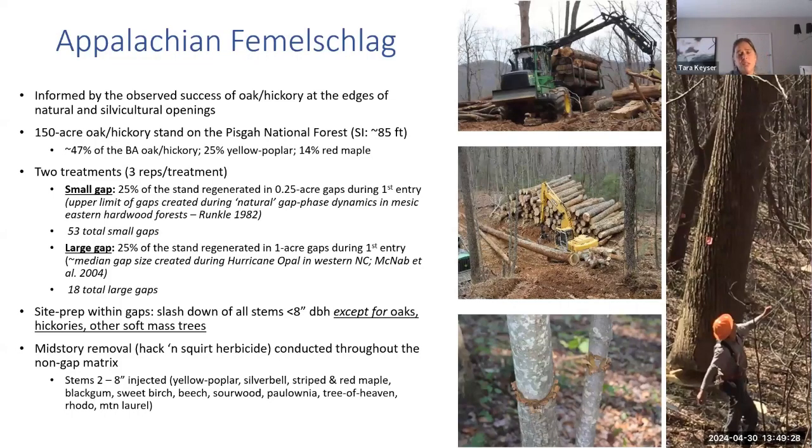So what does all this look like in real life? I'm going to describe a study we designed to test the efficacy of an expanding gap-based Femelschlag system to regenerate oaks and hickories in a really productive Appalachian mixed oak forest in Western North Carolina. This is by no means the only way to implement this system. I'll say how we did it.